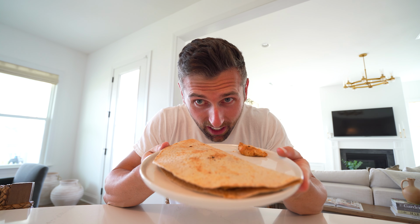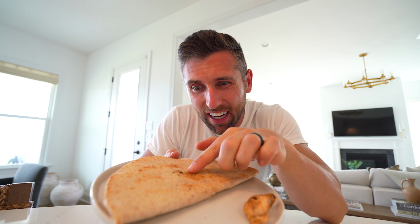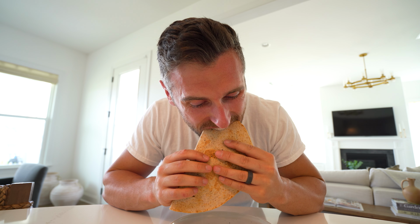I got red at the pool, but needless to say, the chicken cheese quesadilla came out very, very well. You see that little char right there? I think that's the correct terminology. That's what we're going for. It looks like everything just melted together. If you guys can see, if my camera will even focus.